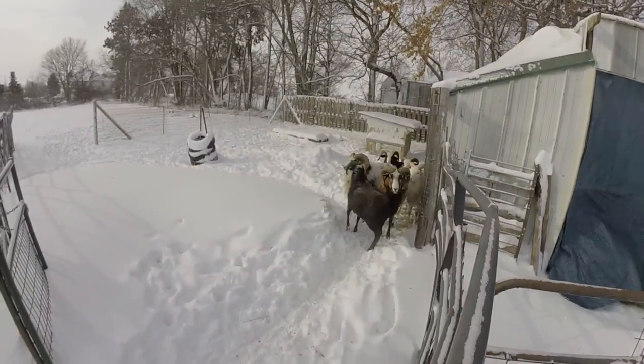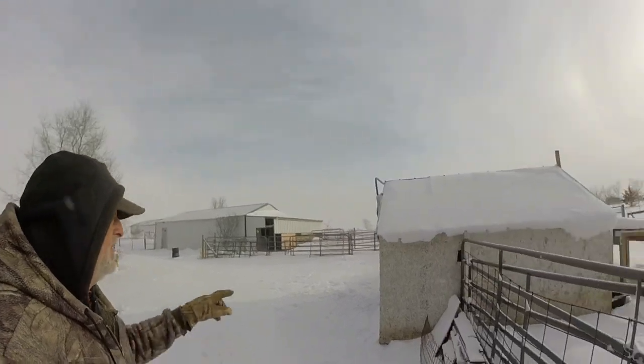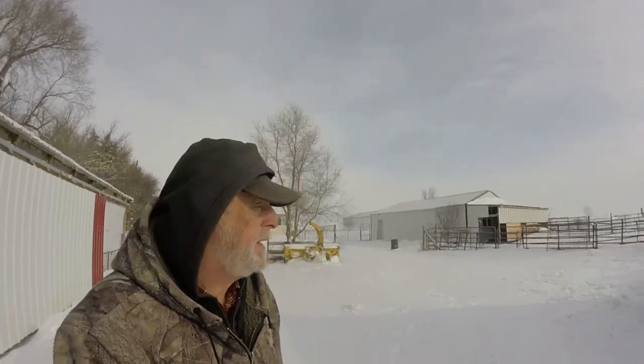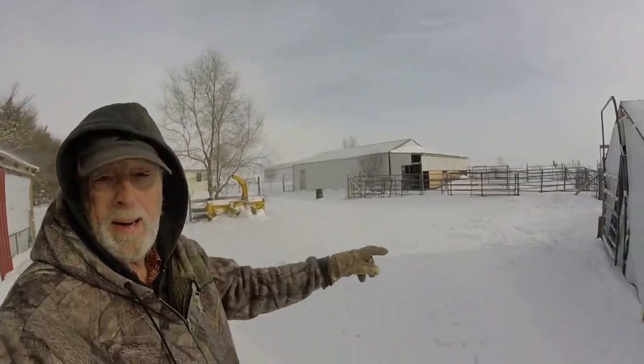There's the guys. How we doing, guys? They've been staying in this shed. I've been feeding them here. I buttoned this one up. We'll let them back out there once this is all over with. Their water is on this side, and that's why we're out this morning. I came out early. I fed them. I fed the ewes. The ewes haven't even left the barn yet. They're smart.